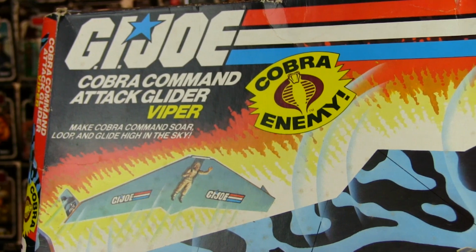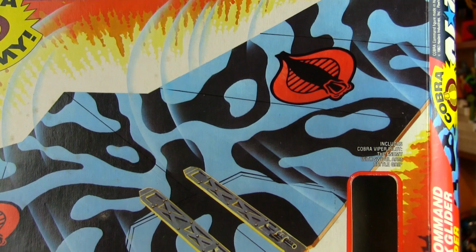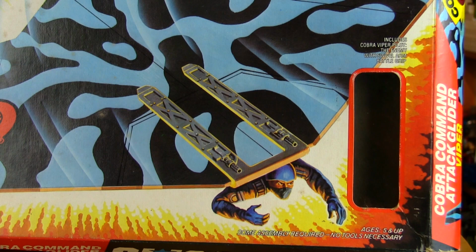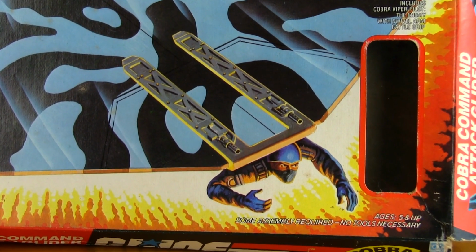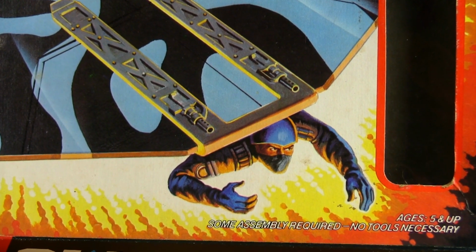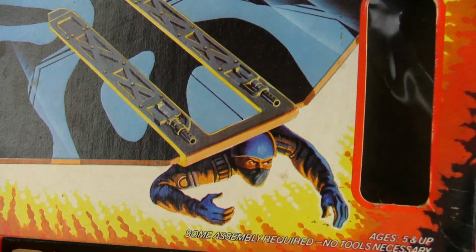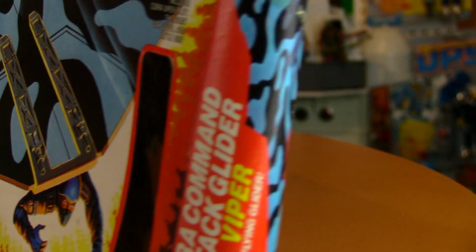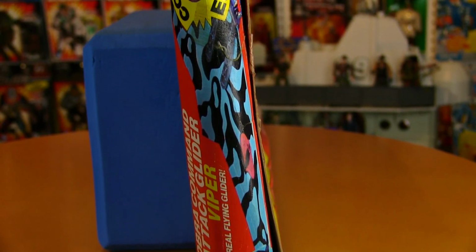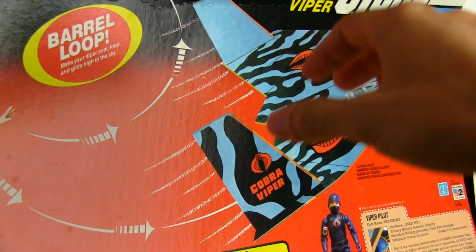Before we get to the actual glider and the figure though, take a look at the beautiful custom box art, as always in the early years, by the legendary Hector Garrido. That's kind of funny. It looks like he was maybe supposed to be holding something, and they just maybe removed it. It's kind of a weird pose to have while you're gliding. And then the window for the figure, and on the sides of the box a photograph of the actual toy, a little bit squished.